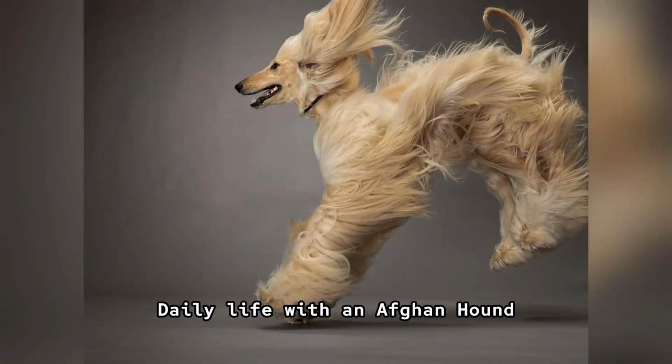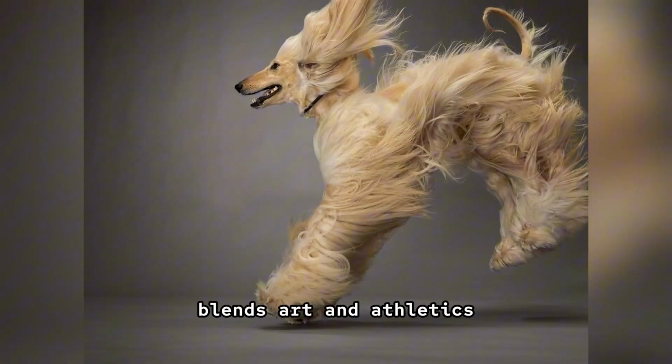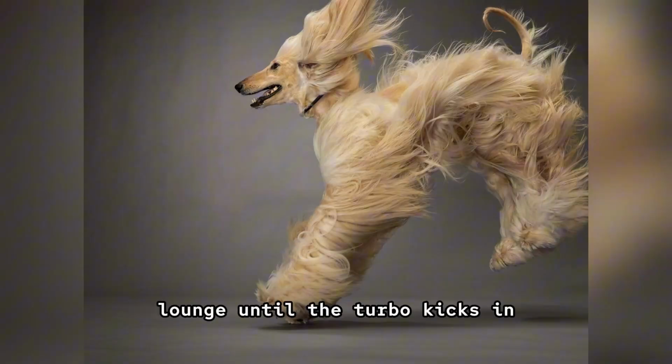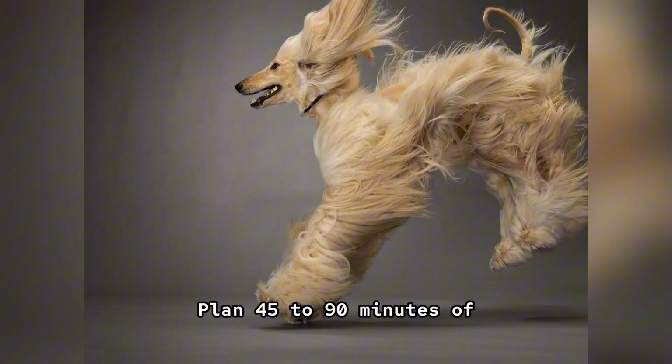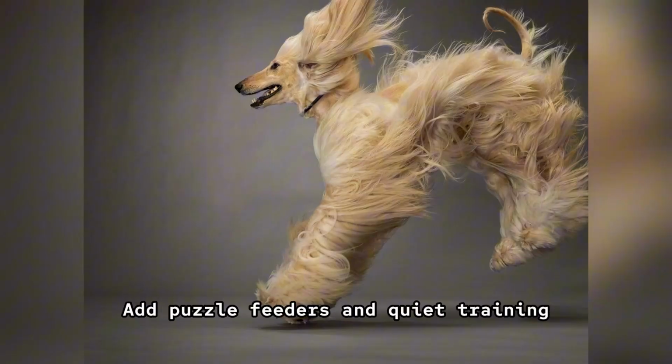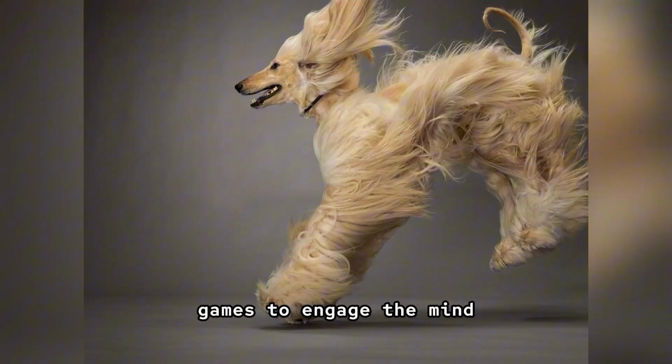Daily life with an Afghan Hound blends art and athletics. Many are calm housemates who love to lounge until the turbo kicks in. Plan 45 to 90 minutes of activity per day, with at least a few chances each week to really stretch those legs in a fully fenced field or on a long line in open space. Add puzzle feeders and quiet training games to engage the mind.